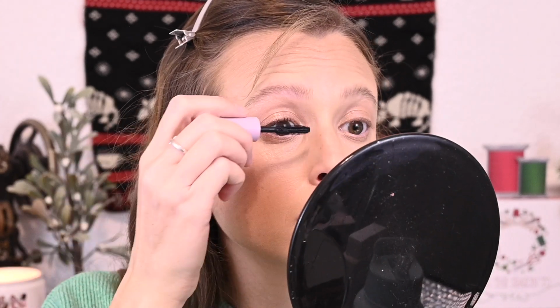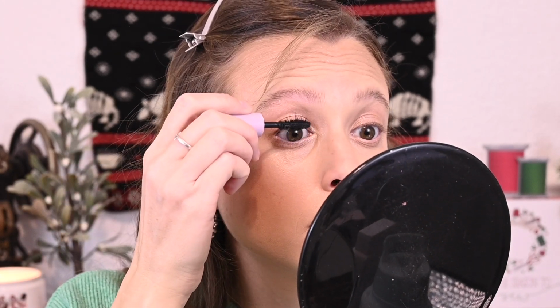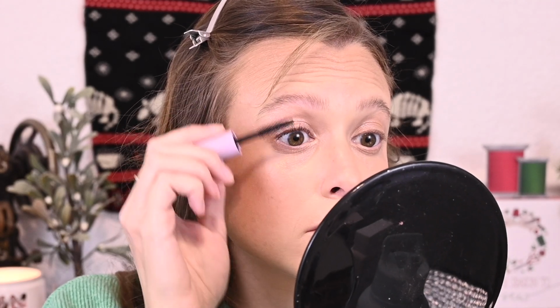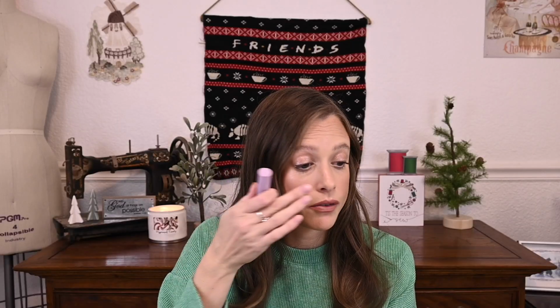Now, with mascaras, I say this all the time, I have really long lashes and I have a lot of them, so it's really hard for a mascara to not look good. So just keep that in mind. I think this really lengthened my lashes. It definitely gave some color and it made my lashes beautiful. I was not upset with how my lashes turned out.